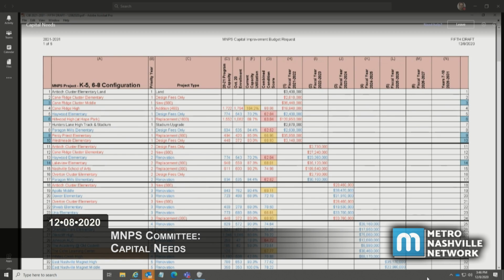We are required by Metro Planning to submit a 6-year capital improvement budget, just like all other Metro departments are, by the end of January. And so we've got that reflected here in columns H, I, J, K, L, and M. And then we also include a column N, which would be for years 7 through 10. And so what we have on this document is basically every school will be represented somewhere, with the highest priority, of course, being in year one. Next highest priority would be in year two, which is reflected by column I.